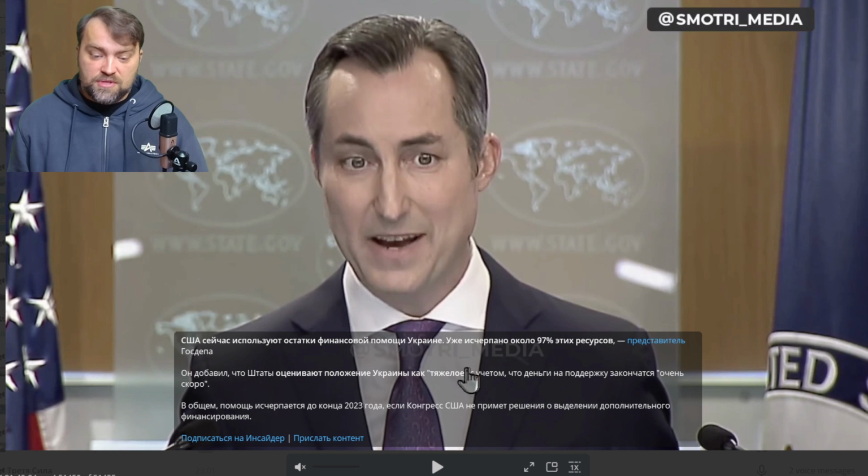Another state representative confirmed that the United States is running out of funds for 2023 to support the Ukrainian military. At the same time, the situation in Ukraine is hard, difficult. So the White House, the Department of State, the Pentagon, all of them are screaming to give military support to Ukraine. But it seems like politicians live in their parallel reality.